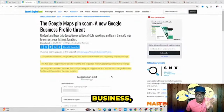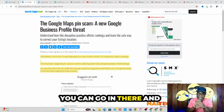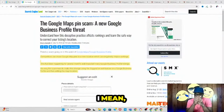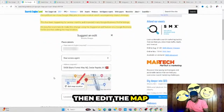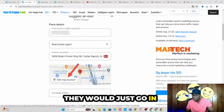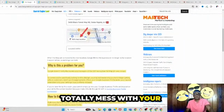So if you go to Google Business, you can see where it says suggest and edit, where you can go in there and suggest an edit about the business. Apparently, scammers are using it. Anyway, this could really impact you. So, they use the suggest an edit feature on a Google Business Profile and then edit the map location. So, they'll just go here and move it. As you can see here, they would just go in and move your maps. And that could just totally mess with your SEO.